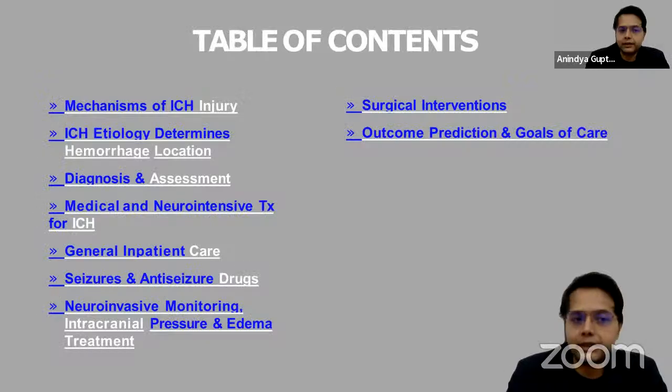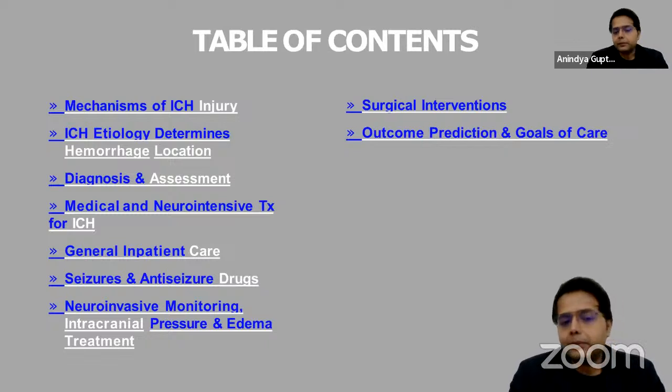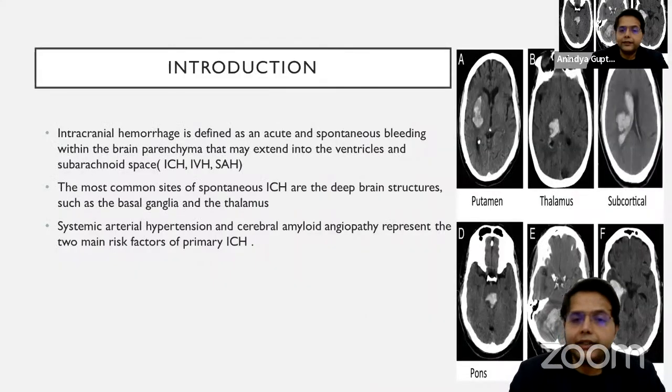Briefly, I would like to first outline the view which I will be presenting. First, we will discuss basic pathophysiology, then diagnosis, then basic medical and intensive treatment. Then we will shift our focus towards the surgical aspects of treatment. So, starting with the presentation.